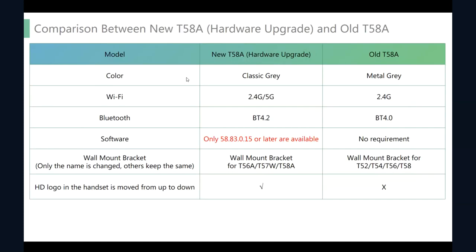The comparison between the new T58A and the old. The 58A has had an under-the-hood upgrade. It's changed slightly in colour, has new Wi-Fi, dual band, new Bluetooth 4.2. The software firmware will be 58.83 or higher. That will run on the new ones and not the older ones. The rest of it, the HD logo, is different. That's probably about it when it comes to the differences.